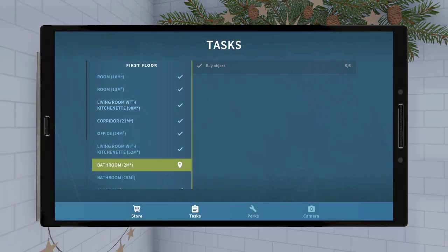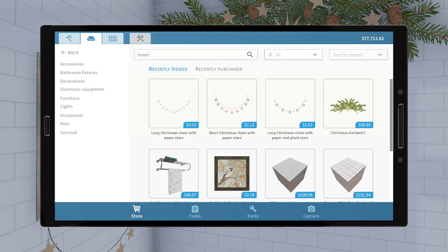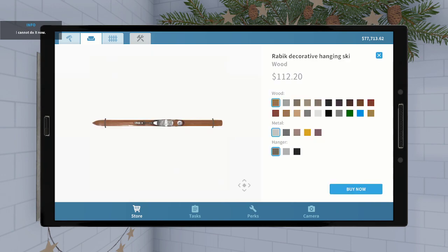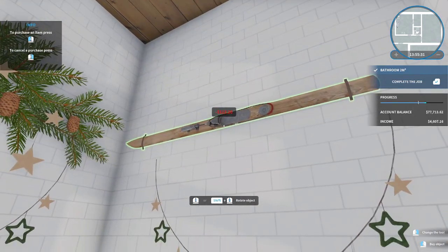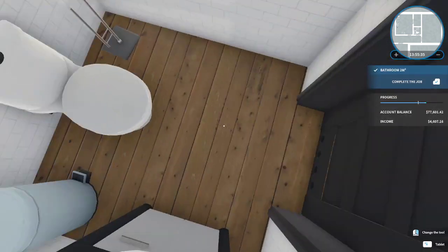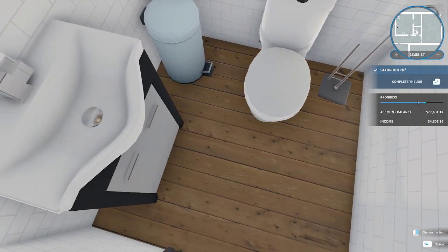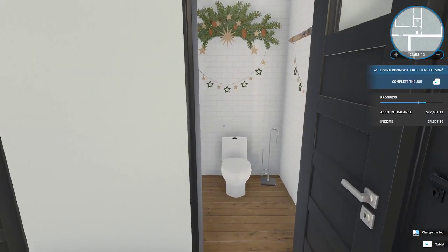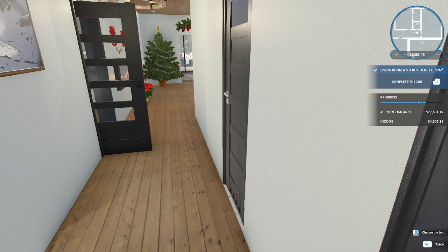Okay, so let's see. I'm just gonna put in ski. Aren't that many in here? Decorative hanging ski. Let's make it in gray. No. Let's do it in the teak. I like that color. Okay. I don't think there's even room for a rug in there. So, very decorative.